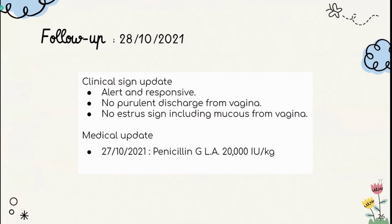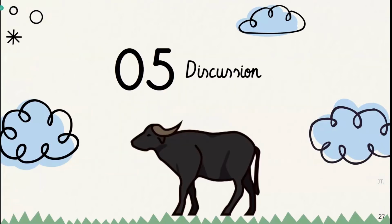Follow-up on October 28. The buffalo was alert and responsive. There was no purulent discharge from the vagina and no exudate, including mucus, from the vagina. Furthermore, the owner injected penicillin G following the veterinarian's suggestion. The next section is the discussion.